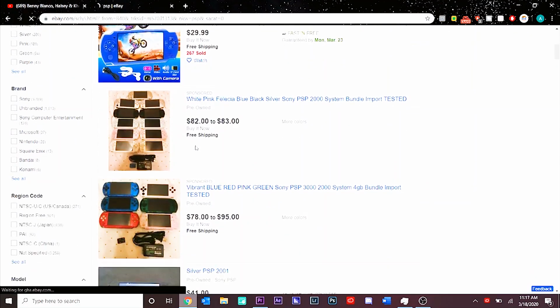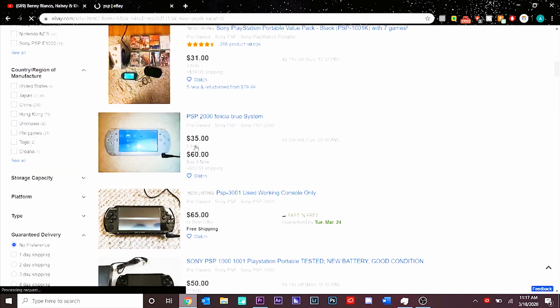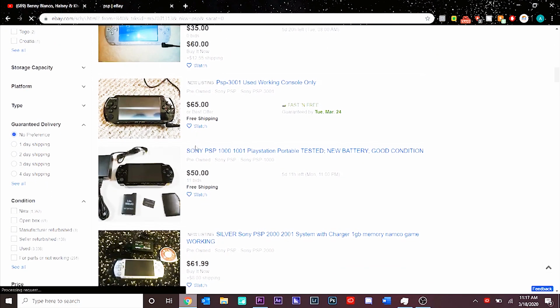Luckily for me, I got a bid on this on eBay, and I paid about $50 for it, but a lot of the ones that were there, they were going for $120, $130, and on top of that, they didn't come with batteries or chargers. So if you wanted to buy the actual PSP, you would have to buy the battery and the charger separately. So altogether, you might be paying about $140 or $150.